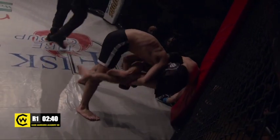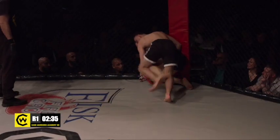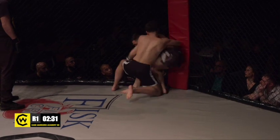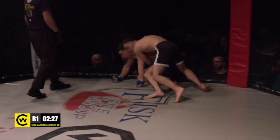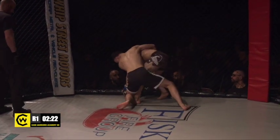Ashique in early on a double. Christoph working to use the cage to stand up. He's gonna watch his back here. Like I said, he's giving his back. He's giving away the overhook.